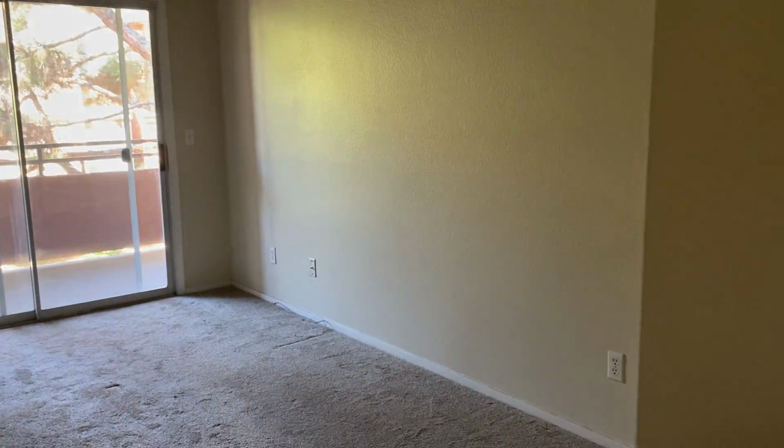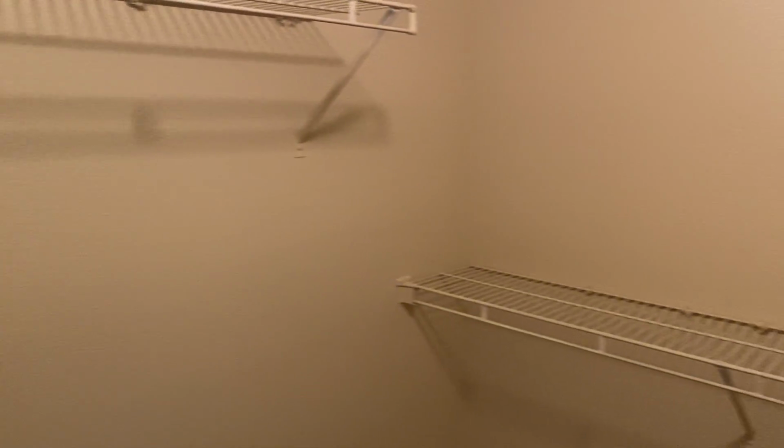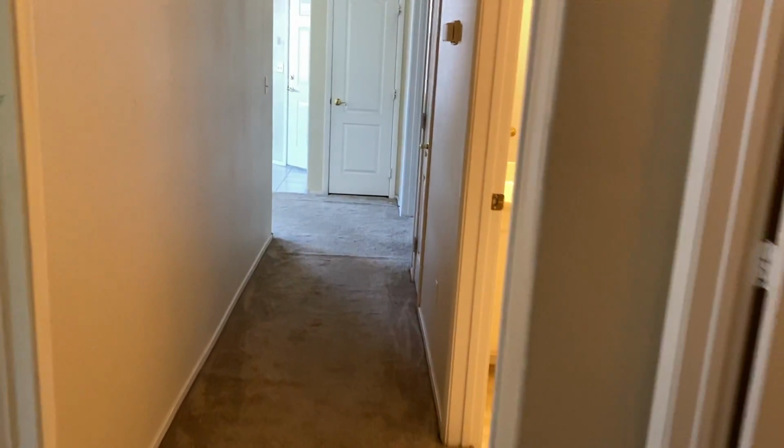It'd be a great property once you do a little bit of work. Just cleaning it alone will help. And the floor plan is great. You get the attached garage. So I think it's definitely a good property. Just needs some love.